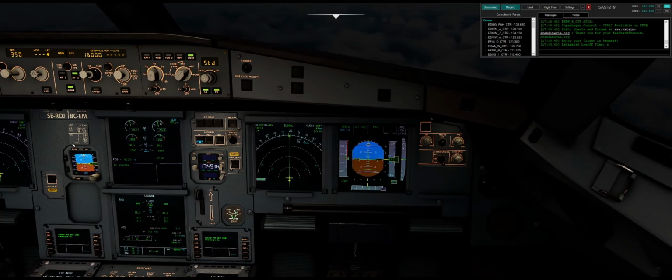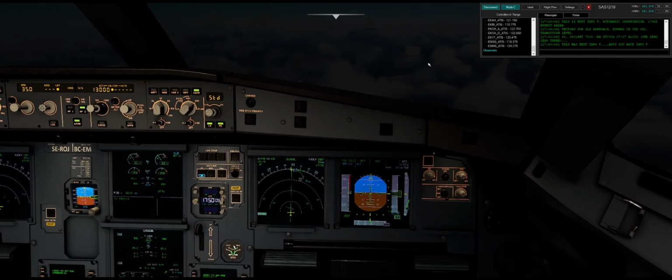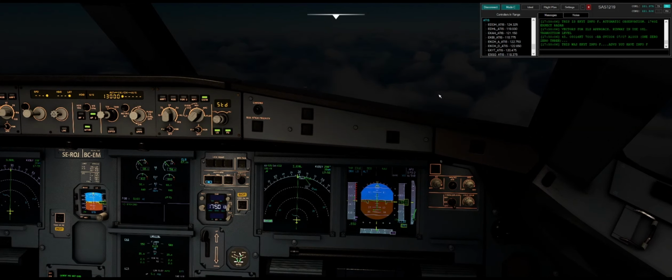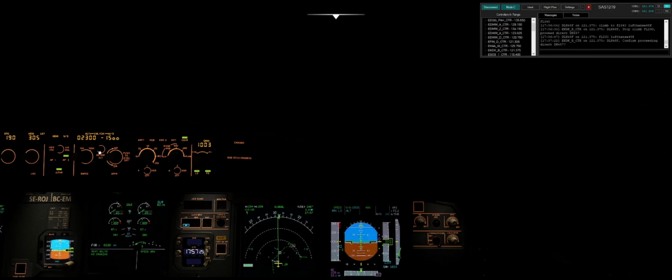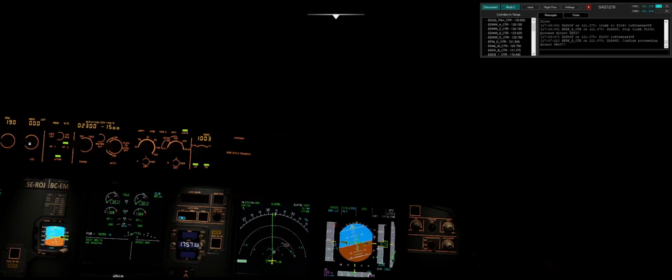Scandinavian 1219, information Echo, expect radar vectoring for ILS approach, runway 08 left. When ready, descend flight level 130. Information Echo, expect ILS vectors for ILS 08 left, and descend flight level 130, Scandinavian 1219. 1219, correct. Information now change to Foxtrot. Information Foxtrot, Scandinavian 1219. Scandinavian 1219, turn right heading 050 degrees, cleared ILS 08 left. Turn right heading 050, cleared ILS 08 left, Scandinavian 1219.